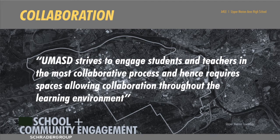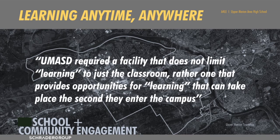At any given time in our current high school, you can walk through the building and see kids all over doing classwork, and we're a one-to-one district, so you see a lot of those things going on, especially in our high school. And the problem is we don't have the spaces to be able to do it properly. So that was really one of the major reasons why we had to go to another building.